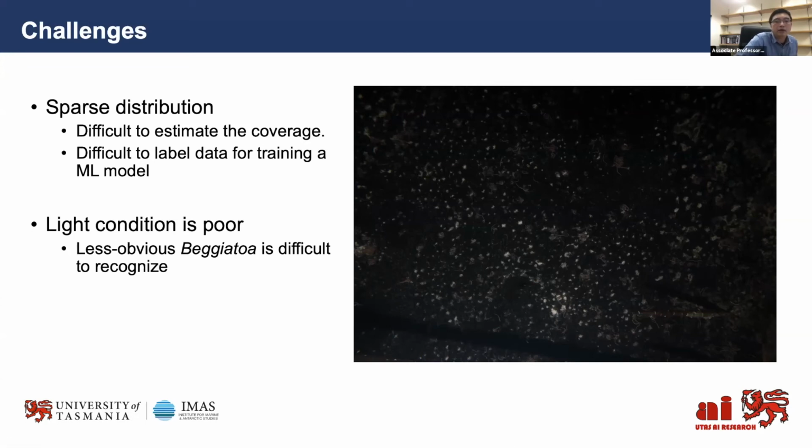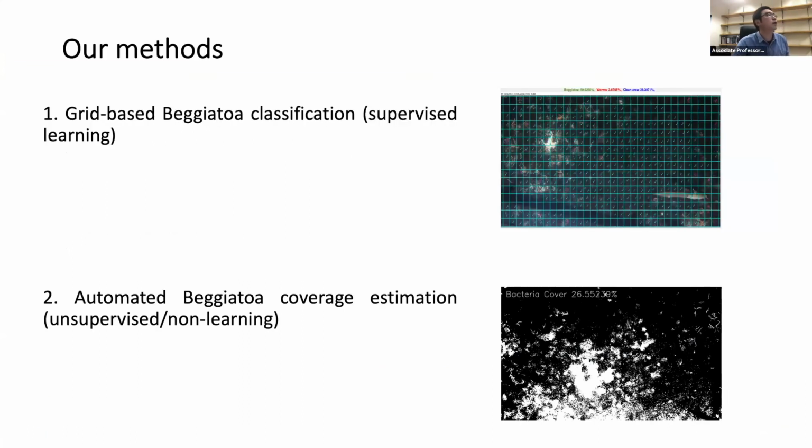So we just started the project a few months ago, and we started with two approaches. The first approach is what we call a grid-based classification approach, and the second one is called an automated coverage estimation approach. For the first one, what we did is we separated the image data into a number of grids.